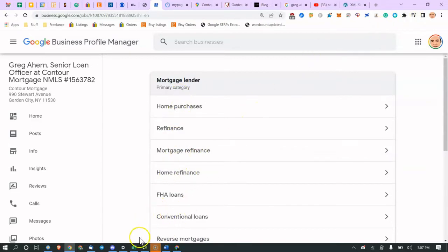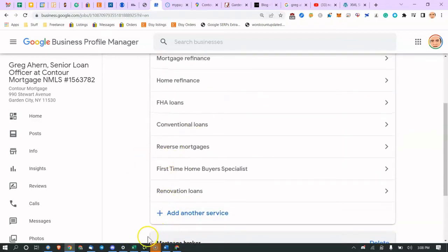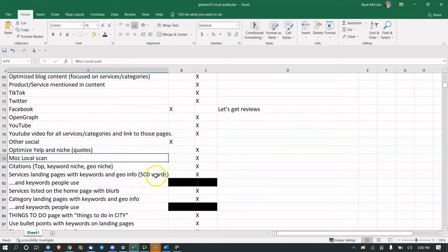But yeah, so all these services, you'd want to create YouTube videos on all these services. But like I said, time consuming, expensive. This is something you'd probably want to do down the road. Yelp, and optimize any other third-party directory listings, Moz Local Scan.